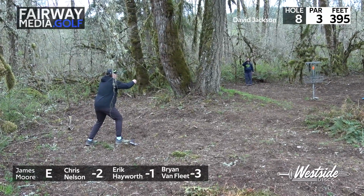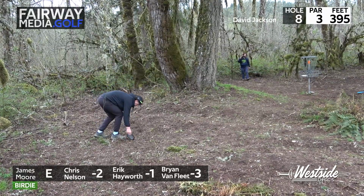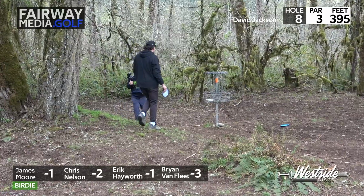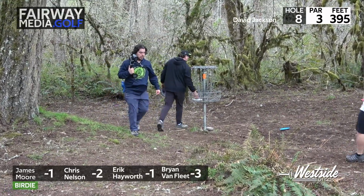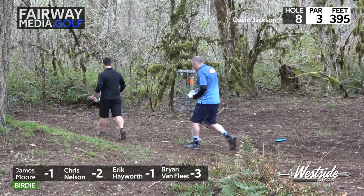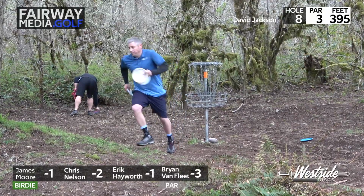And James from about 25. Great birdie. Absolutely. That is going to be one of few. Not a whole lot of birdies on that hole. It is averaging over par. I think there were just 3 or 4 for the round on that one.